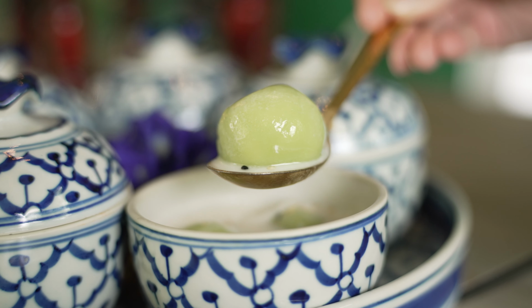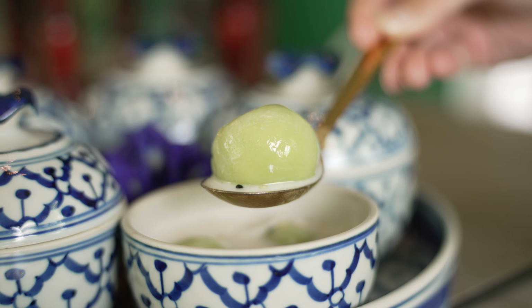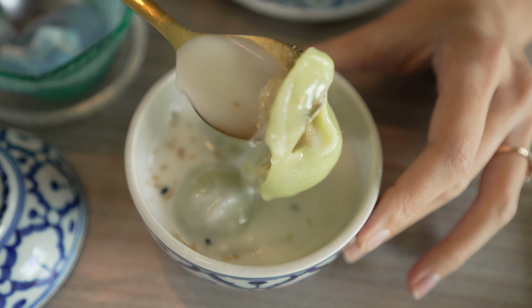So many different textures going on. You've got this texture of this like thick sort of jelly from the outer shell of the ball and then this really smooth paste on the inside. Then you've got the liquid from the coconut milk and then you've got this whole crunch from coconut bits and sesame seeds. So a lot of different textures in that, which I quite like.